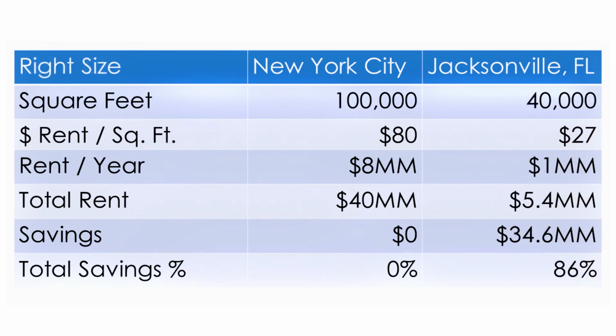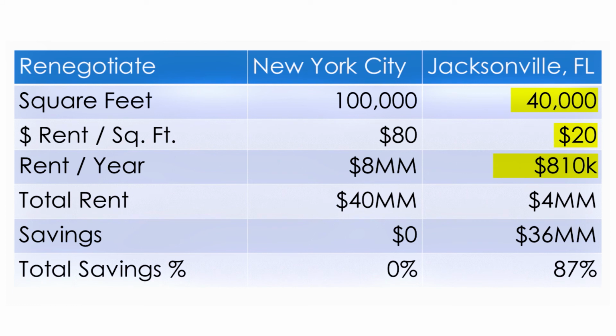If you were to right-size your space down in Jacksonville and go down to 40,000 feet at $27 a foot, you're a little over $1 million a year. And over 5 years, you're at $5.4 million. That's a $34.6 million savings, or about 86%. And on top of that, if you were to renegotiate that right-sized space, that'd be under $1 million a year, and over 5 years, you'd be just pushing $4 million. That's 87% in savings. So the question is, what could your company do if you just found $36 million?